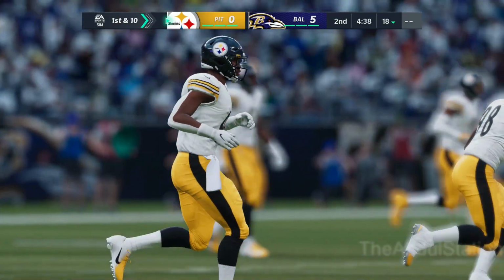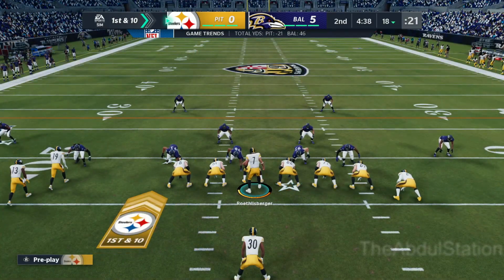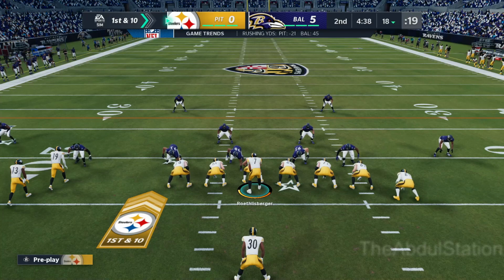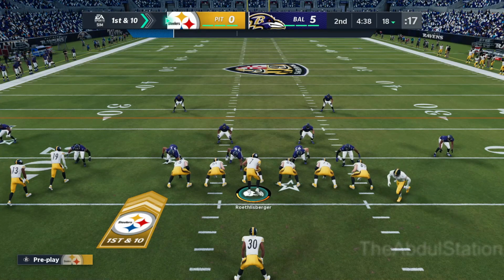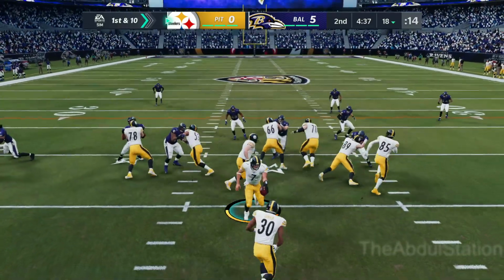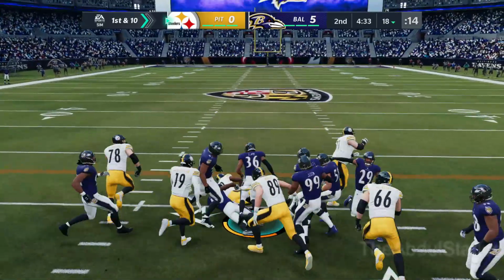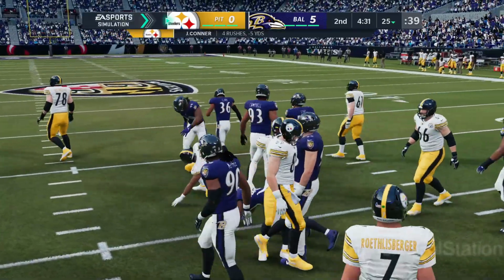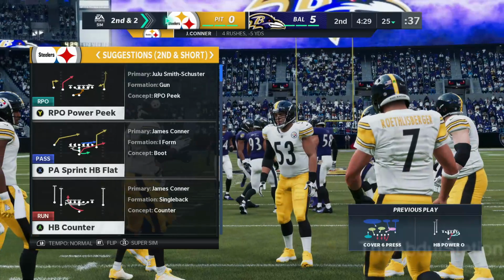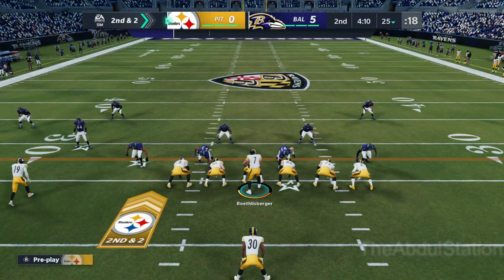The Steelers take over 1st and 10. The Steeler offense here about ready for their next drive. They're still in search of an initial first down as they come up here 1st and 10. They begin on the ground here with Connor. And he'll find some space up to about the 25. Number 30, James. A good run there on first down, and it'll leave them with a 2nd and 2.